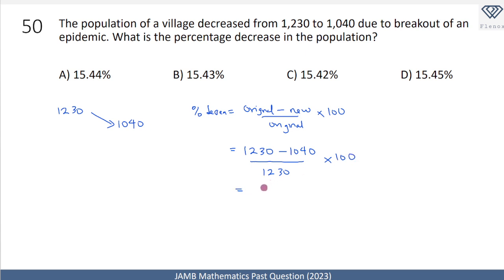So 1230 minus 1040 is going to be what? 190 divided by 1230 times 100. This 0 cancels out this 0, so I left it as 1900 divided by 123. When you punch this in your calculator, you're going to get 15.447. So to 2 decimal places, that is 15.45%, and that makes option D the correct option.